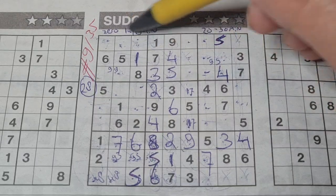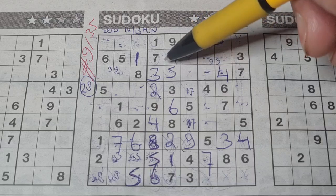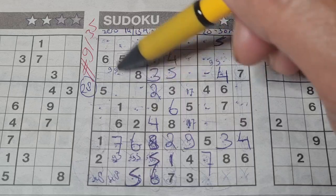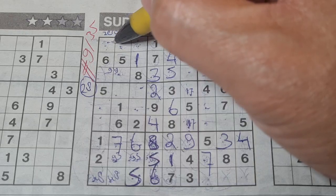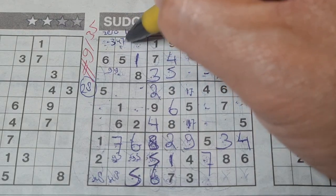5 missing numbers in this big square. 3 of those missing numbers are the 3, the 4, and a 7. We have a 3, 4, and a 7 in this row. So no 3, 4, and 7 in these 2 boxes. 3, 4, and a 7 goes in those 3 boxes.